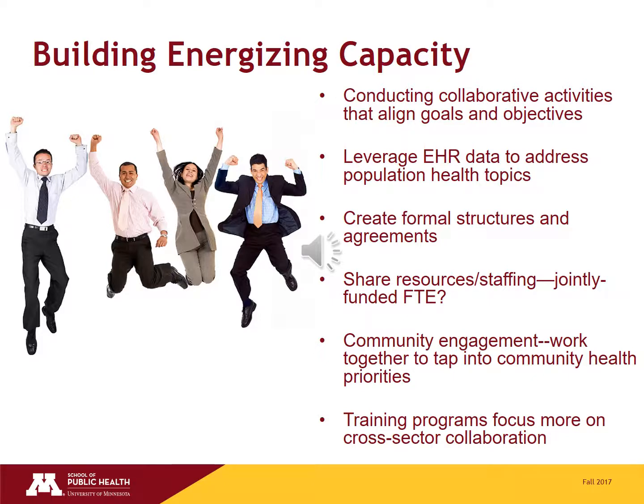Creating formal structures and agreements. Look to existing models to see what works. This is energizing because it is described as an actual thing that occurs. For example, something tangible like a memorandum of understanding or plans of what the partnership is expected to look like, beyond thinking of it as a partnership in spirit. Sharing resources and staffing. Some local jurisdictions are jointly funding a full-time equivalent to focus on and promote collaboration.